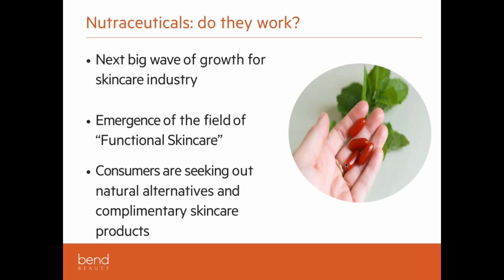Bend Beauty is all about ingestible skincare, skincare from within. We are focused only on what we call a nutraceutical. So what is a nutraceutical, and do they actually work? What you're seeing now more than ever is an emergence of the healthcare industry as well as the skincare industry, and we like to call this functional skincare. Consumers are more savvy than they've ever been, and they're seeking out natural alternatives and things that are going to complement the products they're already using for their skin, so topical products as well as services.